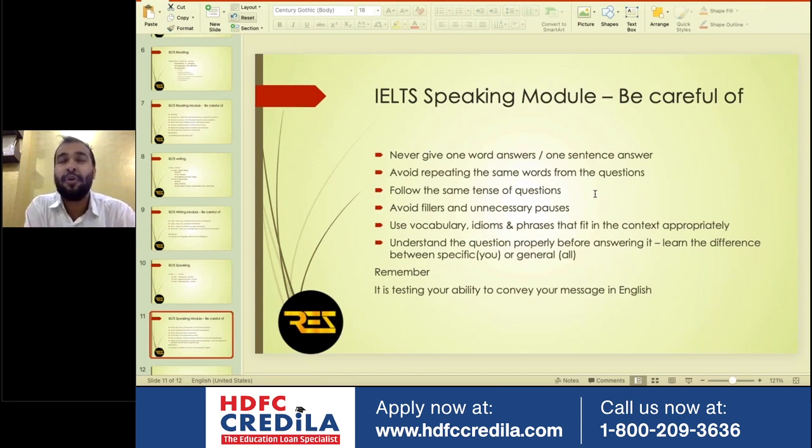The next, use vocabulary, idioms, and phrases that fit the context. You must know that using good vocabulary, adjectives, idioms, and phrases can boost your scores, but if you just use them for the sake of using them, you would lose marks. You've got to be careful that you use them in an appropriate context so that you get maximum marks out of it.